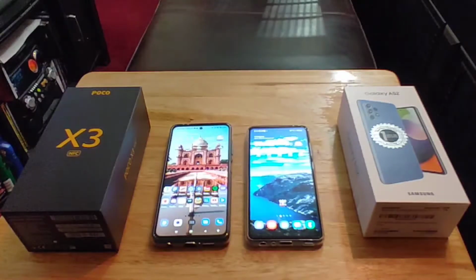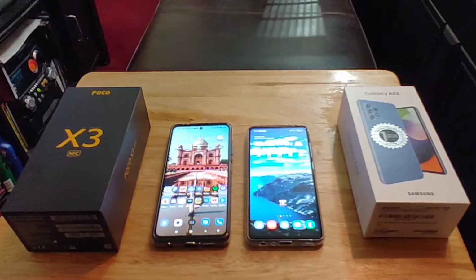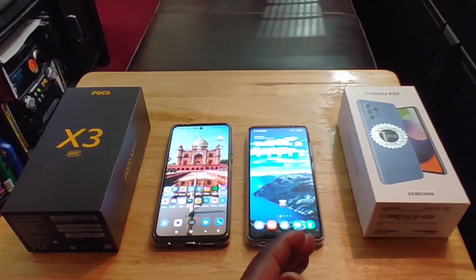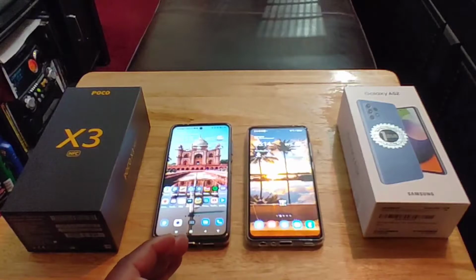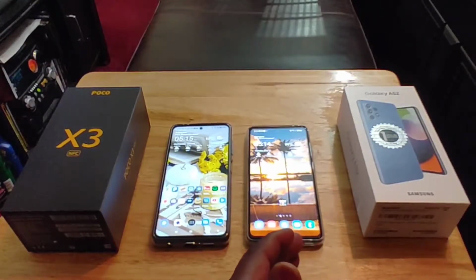All right, let's talk refresh rate. Now, with the Poco X3 NFC, you're getting a 120 hertz refresh rate and a 240 hertz touch sampling rate. Now, this is more so a gaming phone. The A52 is not a gaming phone. However, you can play games on it. But this is primarily a gaming phone. That's why it has that 240 hertz touch sampling rate to make it more sensitive to the touch when you're playing games. Now, the refresh rate on the A52 is 90 hertz.